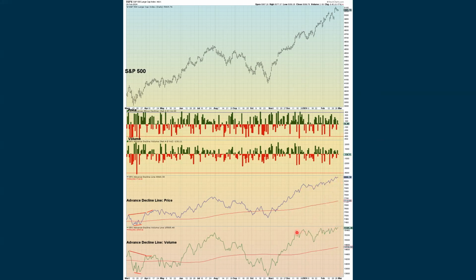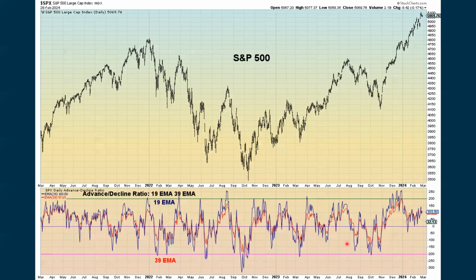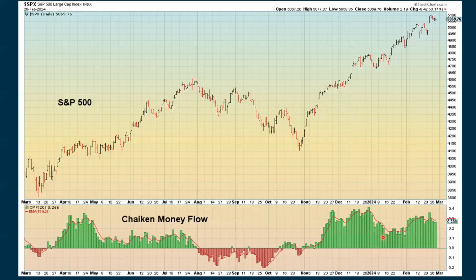We're still seeing a bit of a negative divergence here where we're not really breaking out based on volume. We're still looking good with this internal measure, with the new highs picking up and our 5 periods going up and our 10 periods going up. So that internal measurement is still looking pretty strong. We're still looking okay here with our advanced decline ratio. We're above 0. Accumulation distribution is still positive.